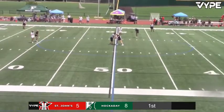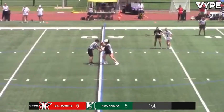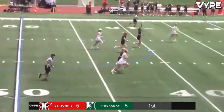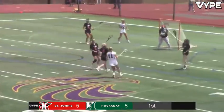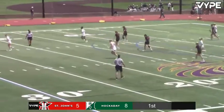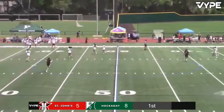8-5, 14 seconds left. You don't expect much within 14 seconds, but with the Hockaday draw skills, you can't rule anything out right now. Hockaday ball, they're going to move it fast. 10 seconds, she's going to go to goal, at least try to get a call. Timeout, Hockaday. That's a tough call there.